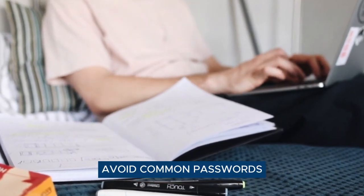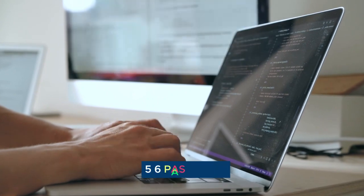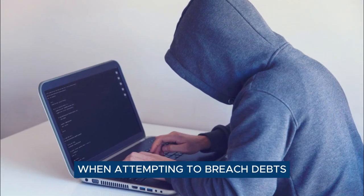Avoid common passwords. Steer clear of using common passwords like 123456, password, or easily guessable sequences. Hackers often try these first when attempting to breach accounts.